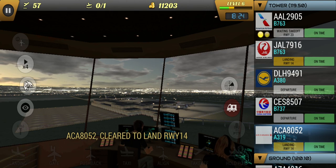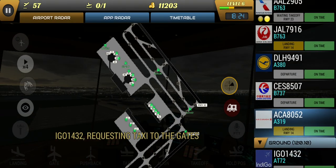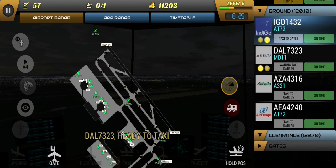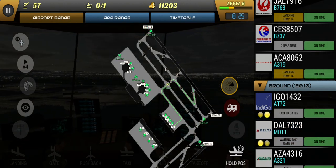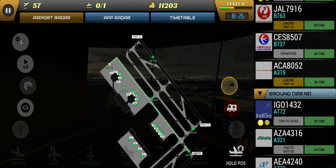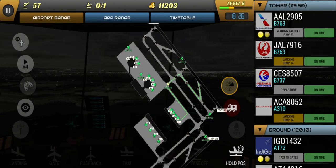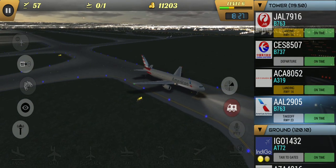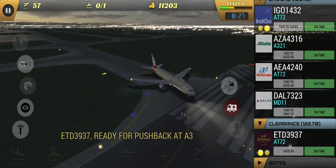Air Canada 8052, clear to land runway 14. Fly 1432, requesting taxi to the gates. Springbrook Ground, Delta 7323, ready to taxi. Delta 7323, taxi to runway 23. American 2905, cleared for takeoff runway 23. Springbrook clearance. Good evening, Etihad 3937, ready for pushback at Alpha 3.